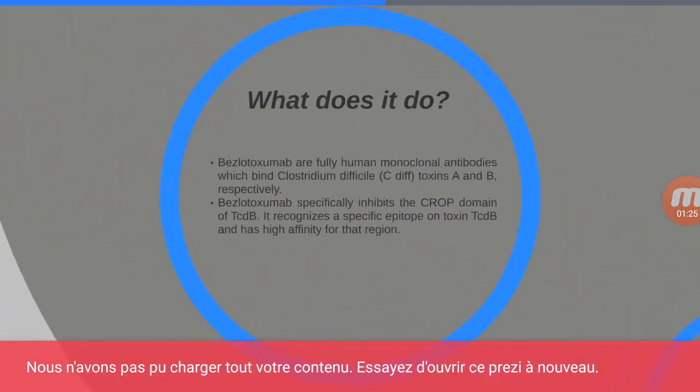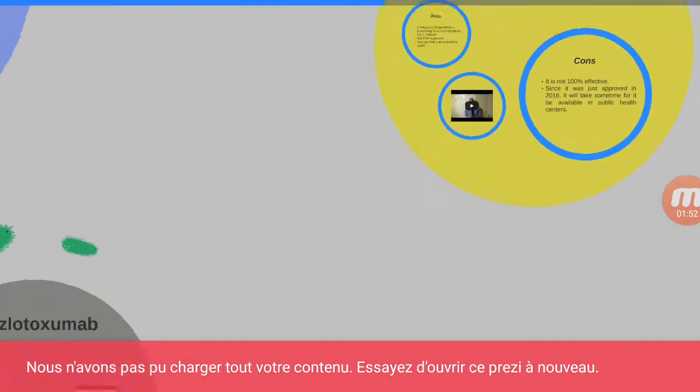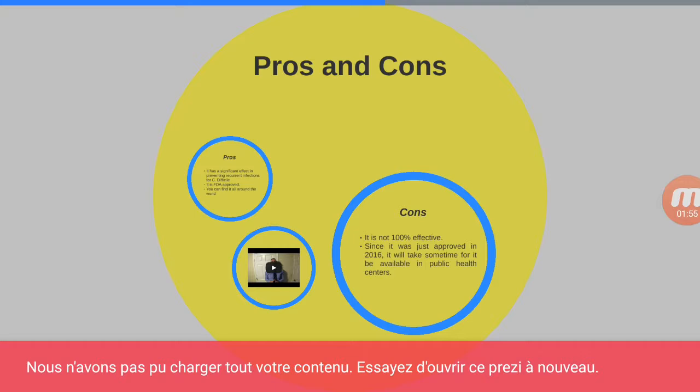And well, about this med, there are obviously pros and cons, but it's important to know that before it was discovered, there was no effective way to treat Clostridium difficile or prevent the recurrence of an infection from it. So, as you know, it has a significant effect in preventing recurrent infections. The good thing is that it is FDA approved and that you can find it all around the world. Nonetheless, it is not 100% effective, as with any drug, and since it was just approved in 2016, it will take some time for it to be available in public health centers.